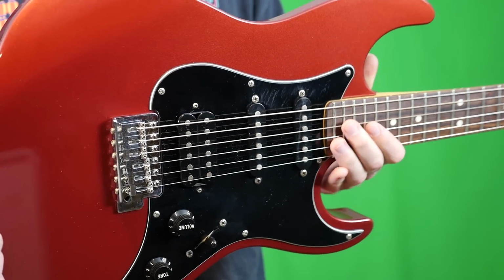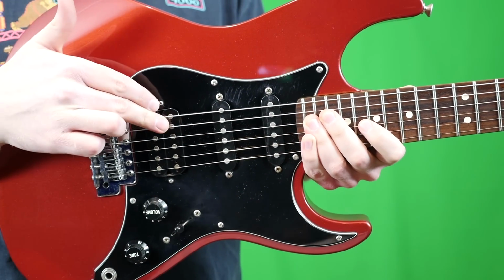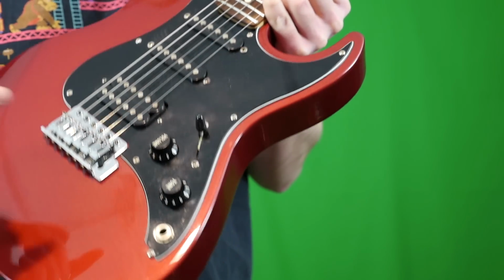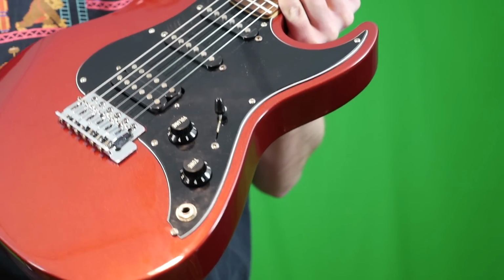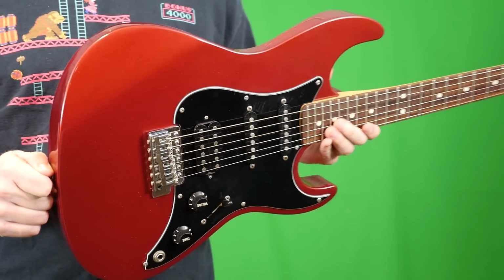Electronics wise, both of them were the same, with two single coil pickups and a humbucker in the bridge. A traditional 5-way blade switch with a master volume and a master tone and the output jack on the front.